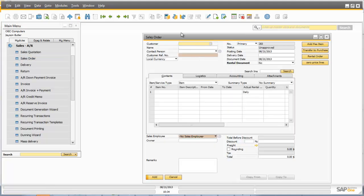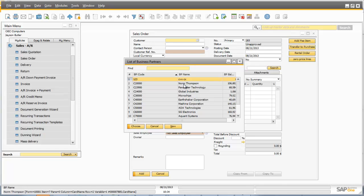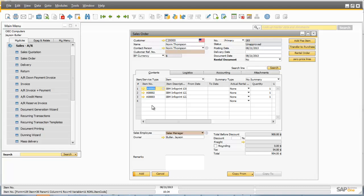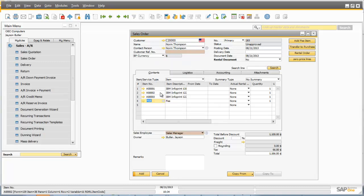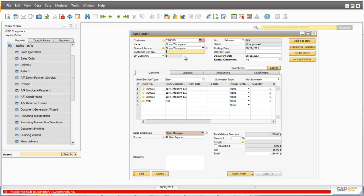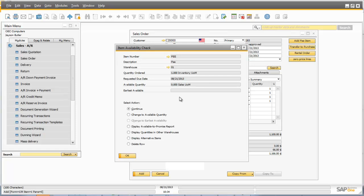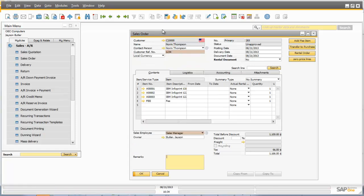Another thing that I want to show you is something to do with validations again. So I'm going to have here a sales order with a few items and with a fee item. So I've just added the sales order. And let's say I want to copy that into a quotation or into a purchase order.